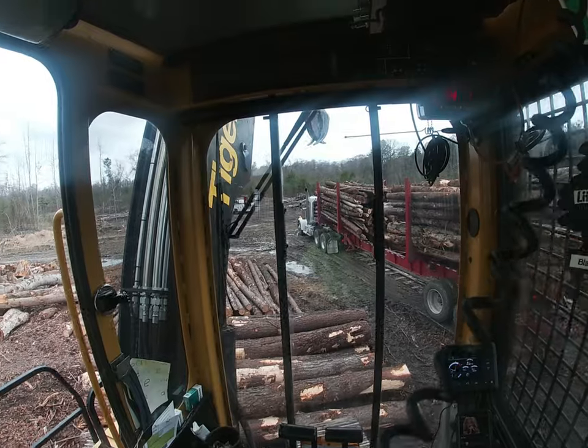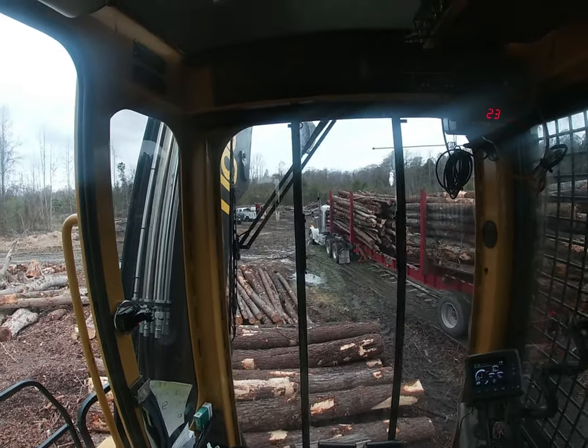Good to go. It's going to Northampton, Buck Timber, Nelson tract.